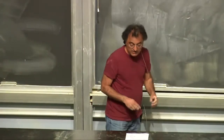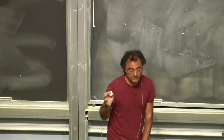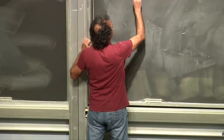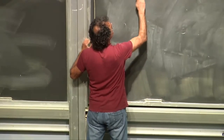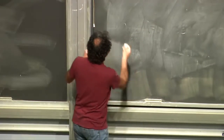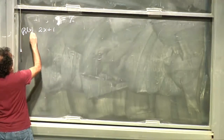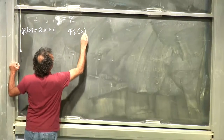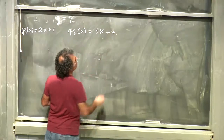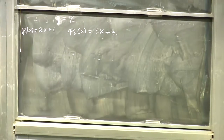Okay, so now let's try to sort of picture what these polynomials might look like. Let's say Q is still 7, and we look at two polynomials: p1 of x is 2x plus 1, and p2 of x is 3x plus 4. Okay, and let's just try to see what these polynomials look like.